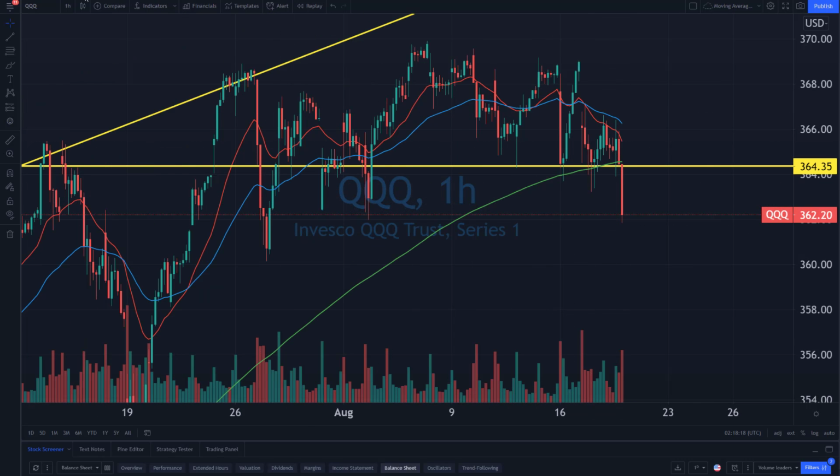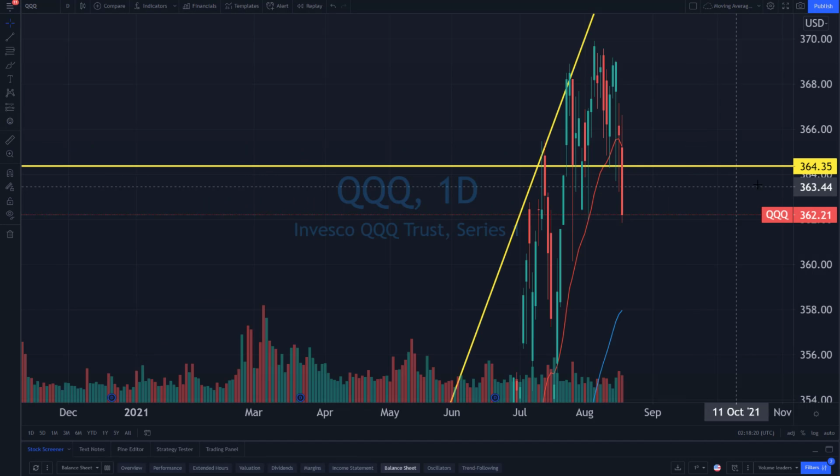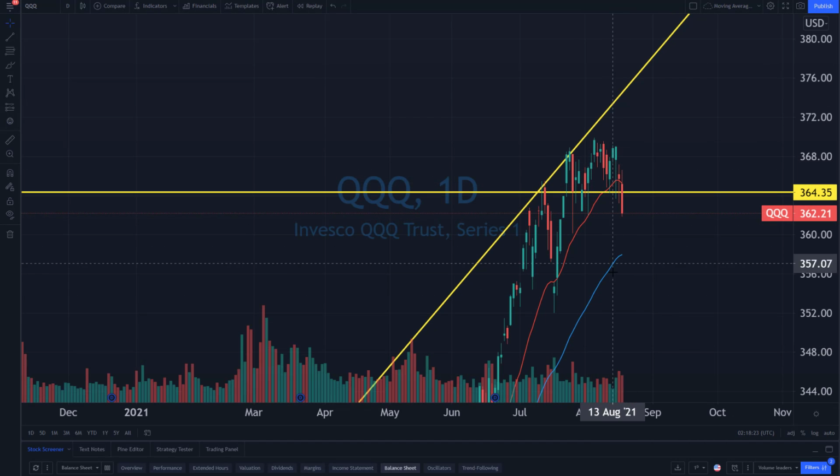So currently, certainly has triggered underneath. Next stop, daily 50, you would think is quite open here. Certainly the bears are more in control than usual.